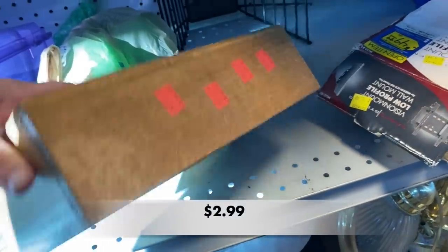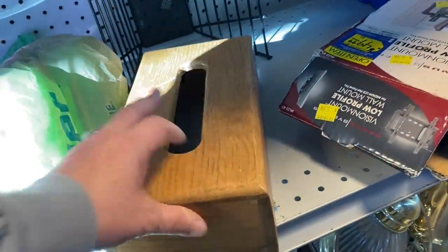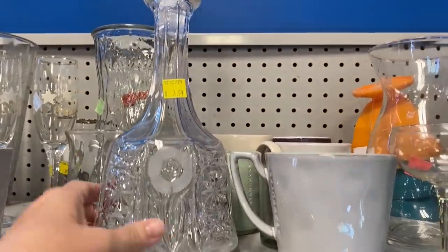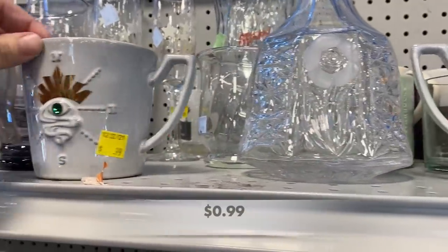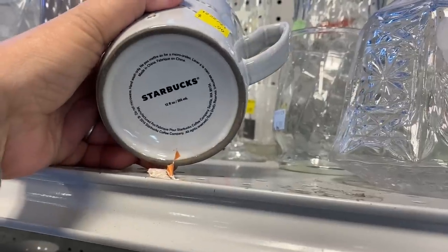Take a look at this tissue cover. It looks like it's made out of oak, and it feels like a solid piece. Now look at this beautiful decanter, y'all. It has its stopper, and it has a gorgeous flower etched on the bottom. Then I saw two of these Starbucks mermaid siren mugs.